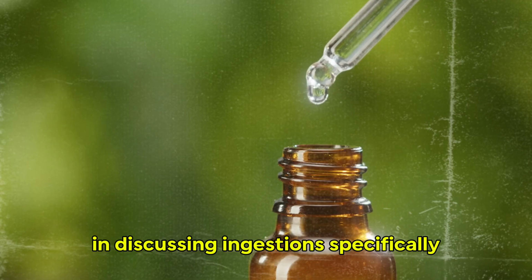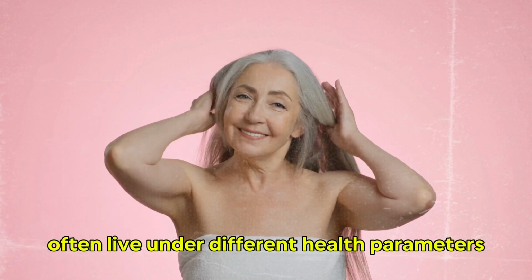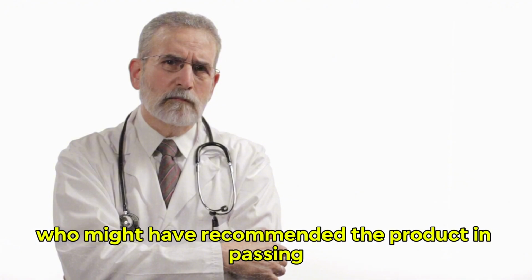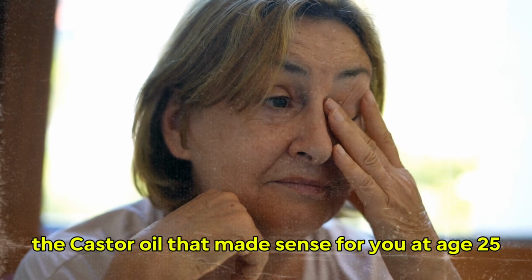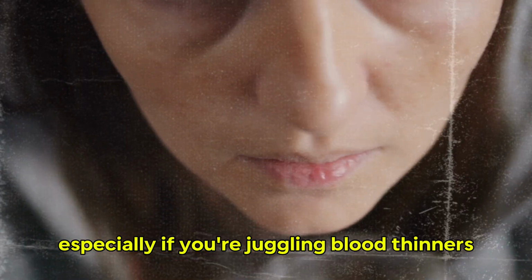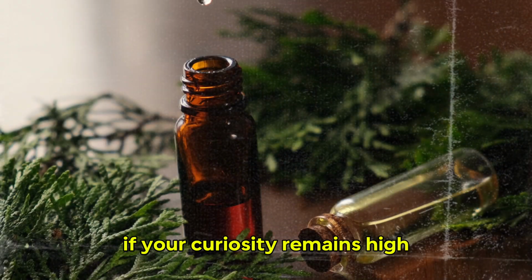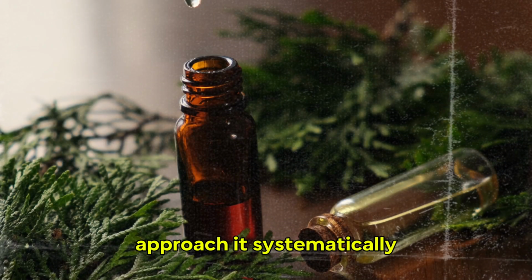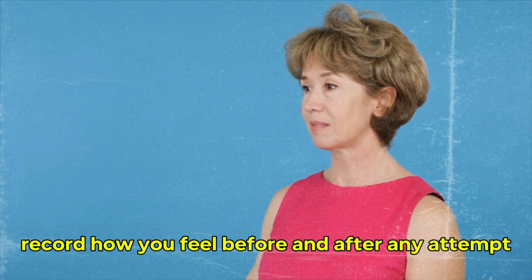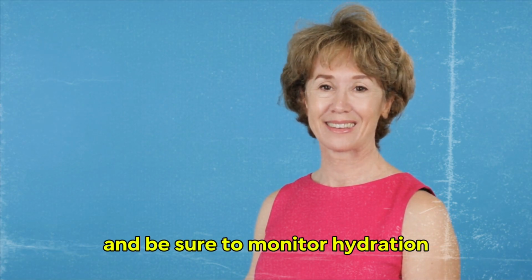In discussing ingestion specifically, it's worth repeating that older adults often live under different health parameters than younger folks who might have recommended the product in passing. The castor oil that made sense for you at age 25 could be less suitable at 65, especially if you're juggling blood thinners or other critical prescriptions. If your curiosity remains high, approach it systematically. Record how you feel before and after any attempt, and be sure to monitor hydration.